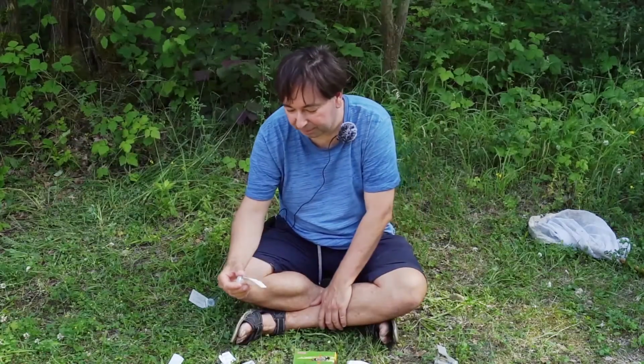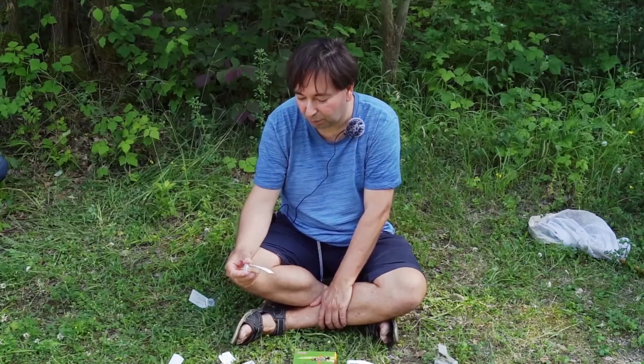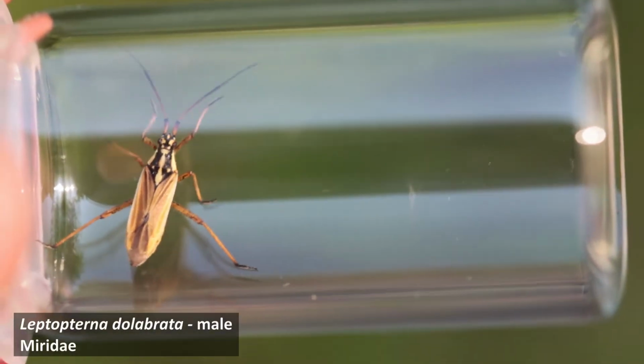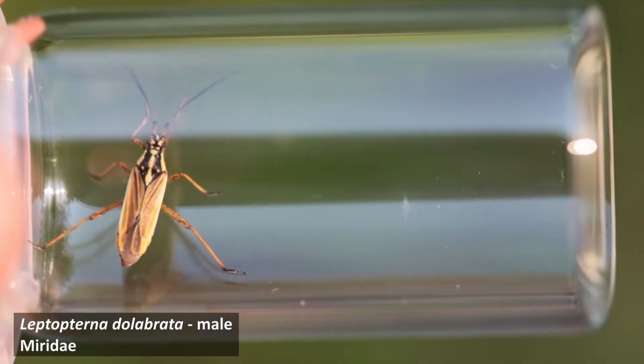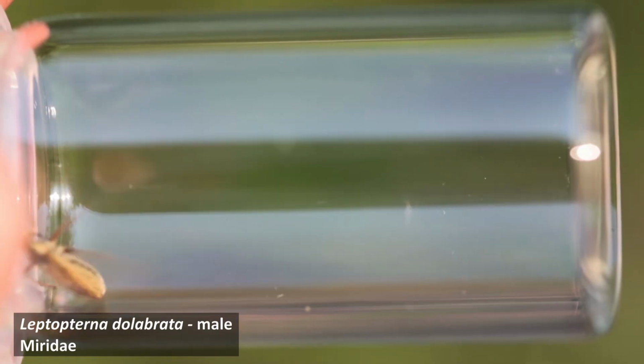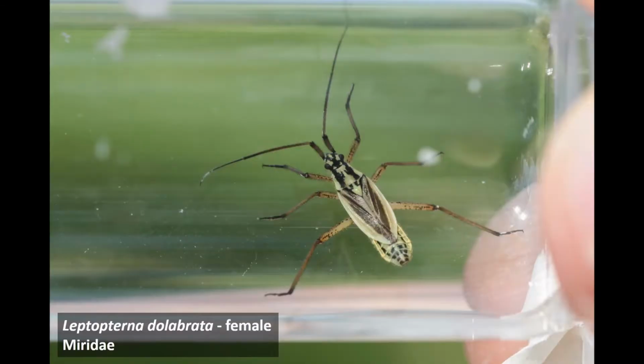And the last Miridae is Leptopterna dolabrata. It's also very abundant. It looks a little bit like Stenodema, but it has a different color, so it's yellow, red and black. And it's also phytophagous, feeding on grasses, and it basically also occurs everywhere. So this is not really a rare one.